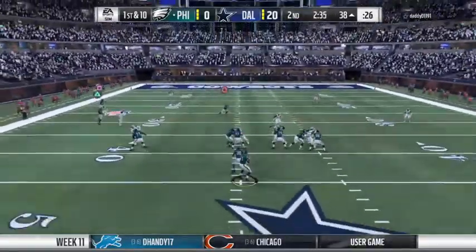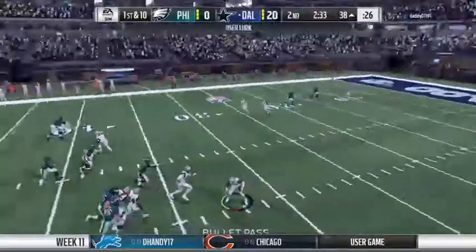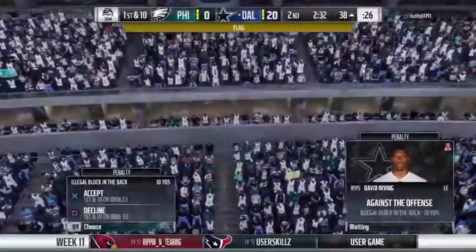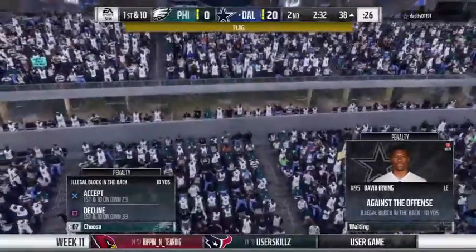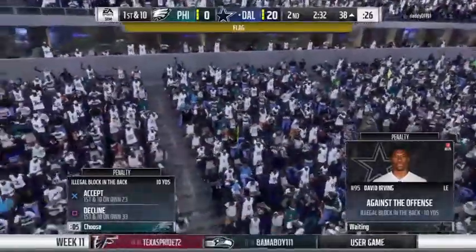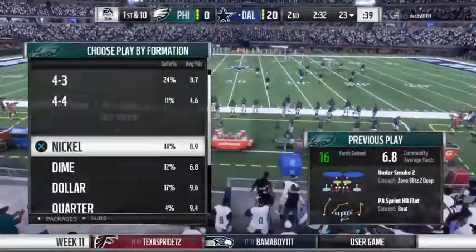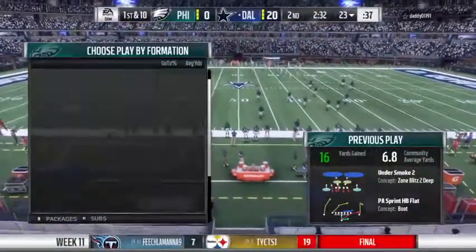They go play action here on first down. This time for Smith, and it's intercepted. Picked off by the linebacker, Jalen Smith. And they have the football and will set up shop at the 33-yard line. So this will be accepted as it moves the offense backwards.